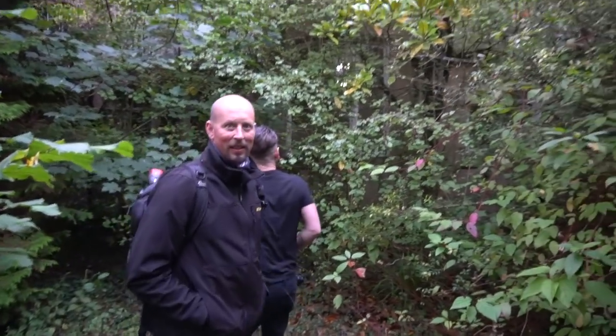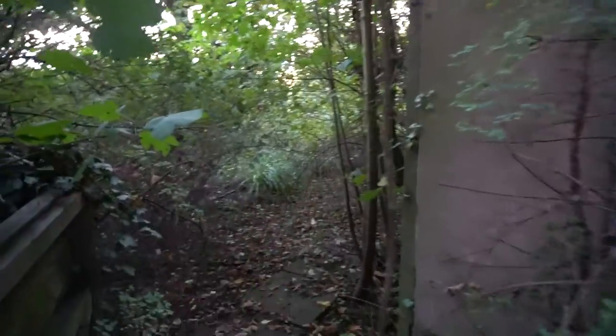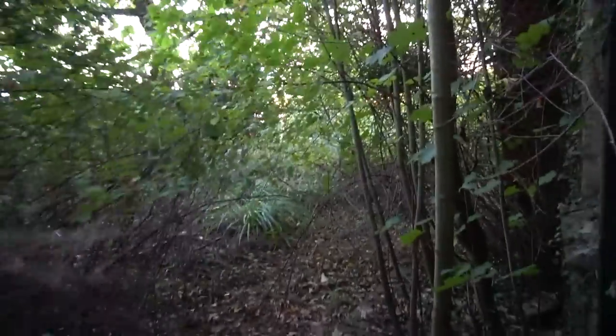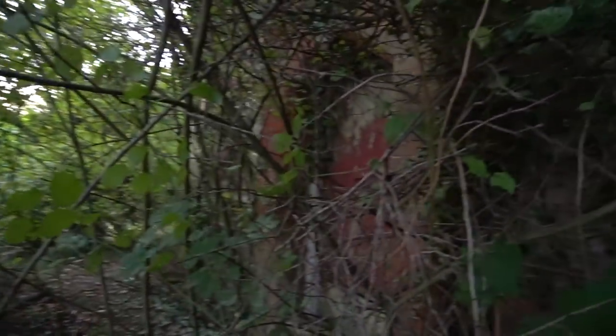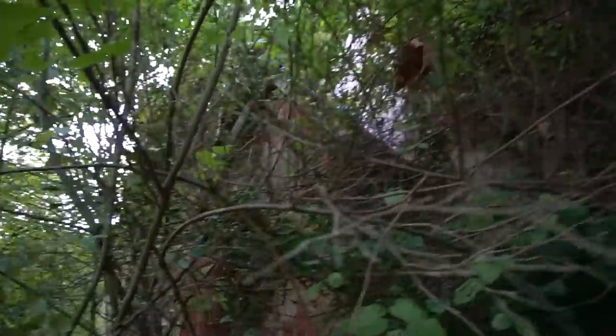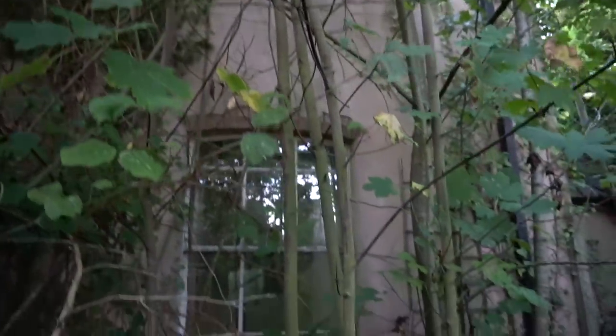Miles away. So, guys, heading around this building before we go in, just to show you. This place is completely overgrown. Look at this. You can't even work out the sheer size until we go in.